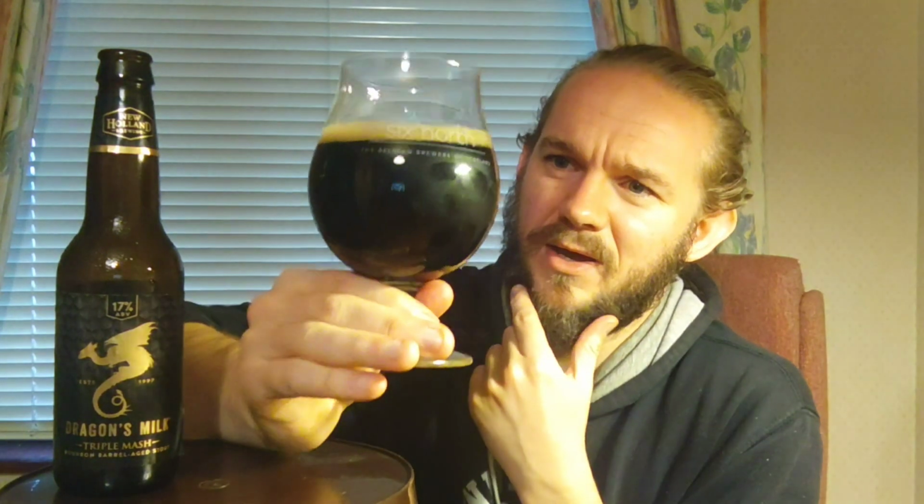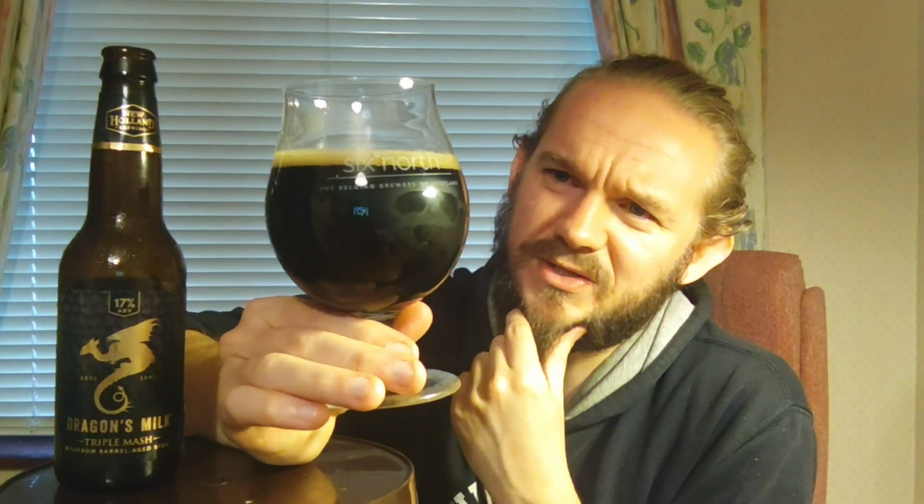Oh, that looks nice. Not much in the way of sedimentation in the bottle of this one, which is quite surprising considering how old the beer is. And you know, I've kept it pretty cold, to be honest with you. It's sat in my garage, which is a nice moderated temperature.